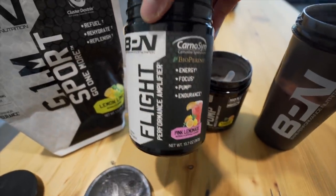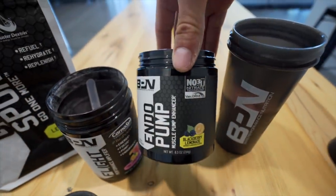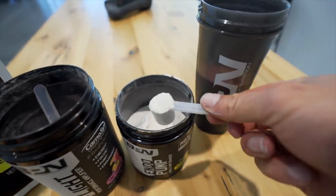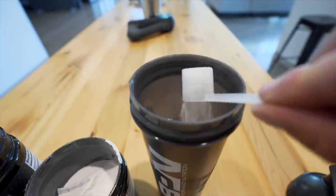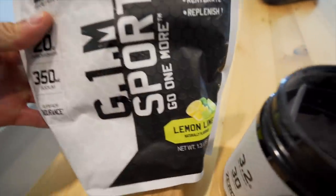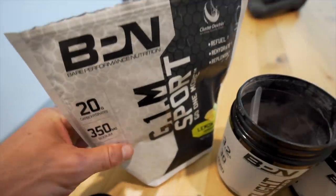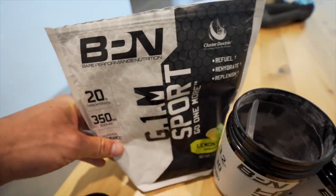Well, bam, bam. We got some pink lemonade flight, some blackberry lemonade endo pump for those massive, massive pumps. And then we get some more carbs in there. It's going to be some G1M Sport lemon lime. 20 grams of carbs, electrolytes, especially in this heat right now, man. It is well over 100 degrees. Cheers.